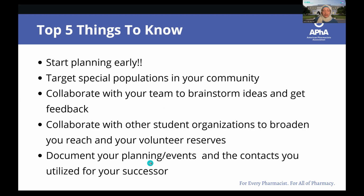And lastly, document your planning and events and the context that you utilized for your successor. If you document your events right after the event occurs, it will prevent anything from falling to the wayside. We encourage that you also update your chapter's chronological list right after each event. Also be sure to take notes on how the event went so that it can help when you write the CAR later in the year. It will also help your successor, the next person who takes over during the transition period, so that in case they run out of ideas or feel overwhelmed or lost, they can look back to see how you planned these events, who you outreached to, and it can save a lot of time in the long run.